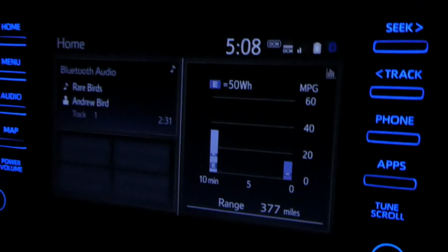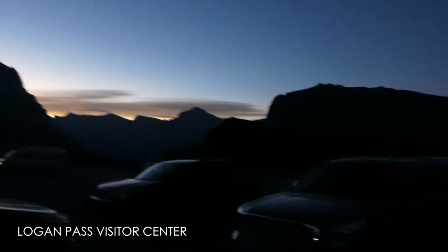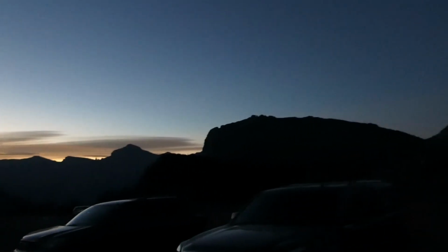We have a super early morning. We were out the door and on the road by 5 a.m. to get a parking spot at Logan Pass, which fills up very quickly. Also, the town where we stayed in Quorum was about an hour and a half away from the Logan Pass Visitor Center. So you gotta wake up early and do what you have to do to try to get a parking spot. We got to Logan Pass around 6:30 and the parking lot was maybe a quarter full, but there were a lot of cars coming up, so it definitely gets full by 7 to 7:30 in the morning.